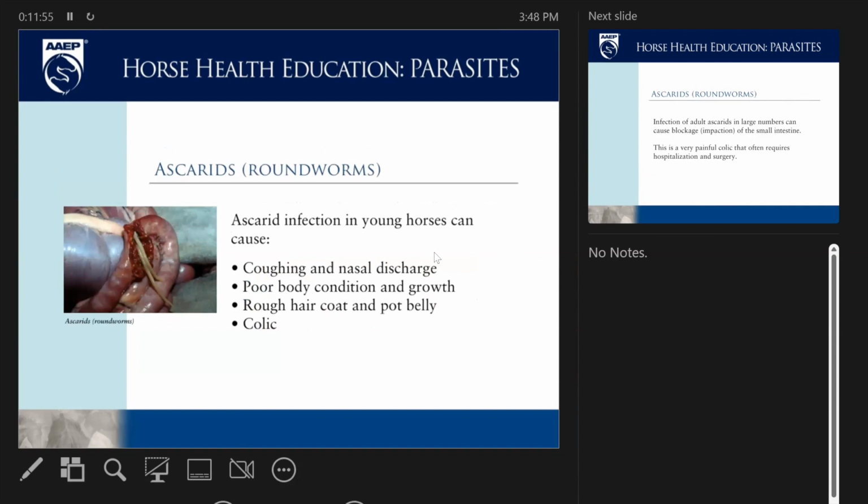All right, typically in our babies, we're going to see coughing and nasal discharge. Why do you think that? Why would they be coughing and have nasal discharge? Thank you for demonstrating, but no. So it's not the adults that cause the coughing and nasal discharge. The larvae. So what did we say some of the larvae do? They migrate. So migrate means they go out of the intestine through the tissues, and they actually go into their lung tissue and thereby causing inflammation and damage. So coughing and nasal discharge from parasite migration.